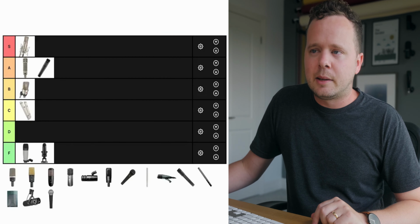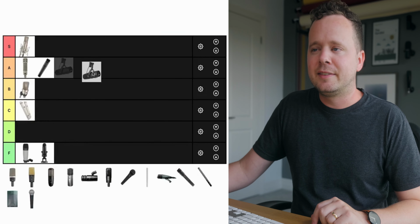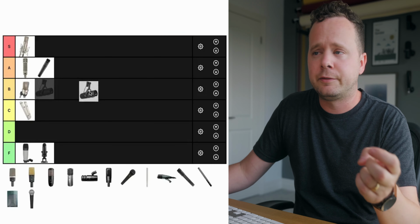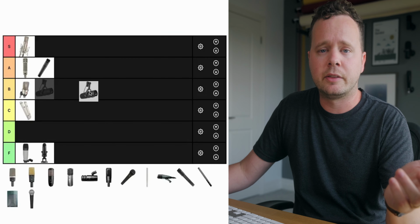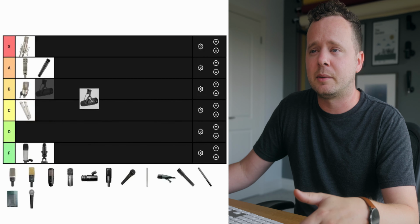Let's talk about the SM7B. I'm really torn on the SM7B. So I love the SM7B. I've always loved it. I just hate how much hype it gets. I don't think it's the best application for voices for podcasting and streaming and gaming and stuff like that. It's really good and it's actually expensive. It's like a $490 microphone. Like the SM7B is not cheap. So I'm somewhere between B and C for the SM7B.